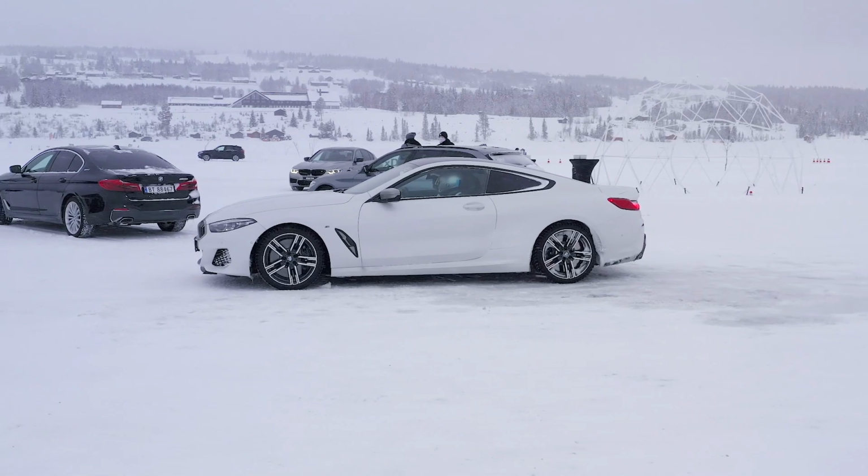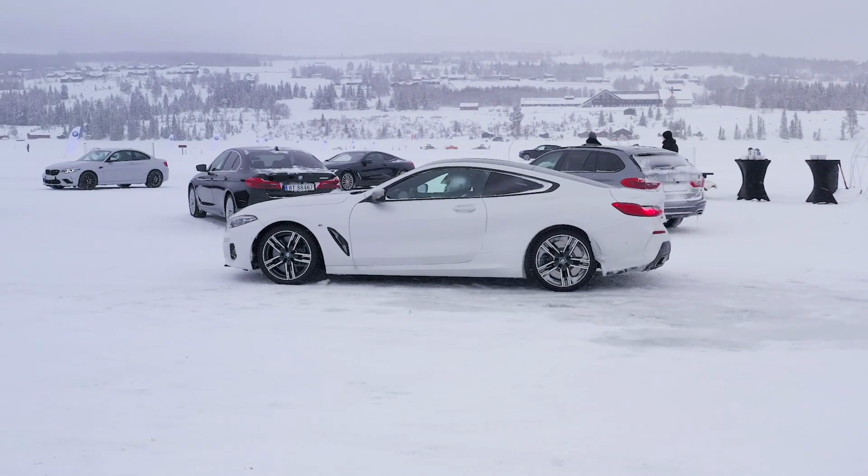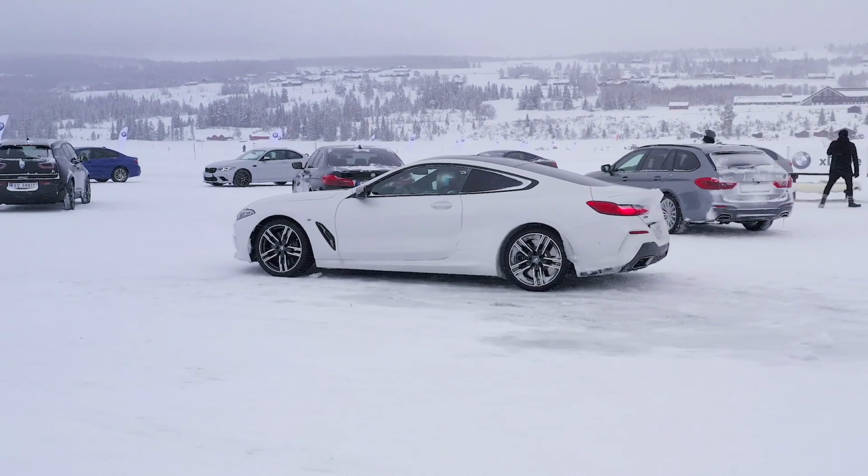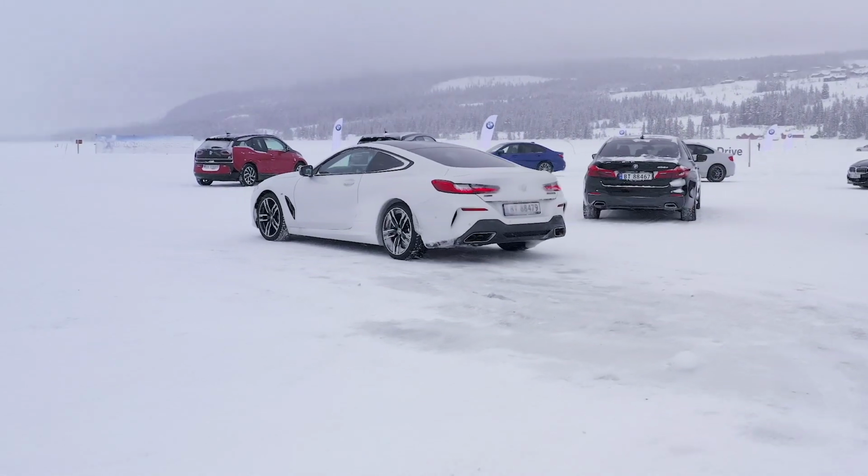Chris? Yes, hi. Nice to meet you. So this car has 530 horsepower. Correct. And a bunch of Newton meters of torque. 4.4 liter twin turbo V8. Probably a very nice exhaust, but these helmets are really sound insulating, so we can't hear too much.